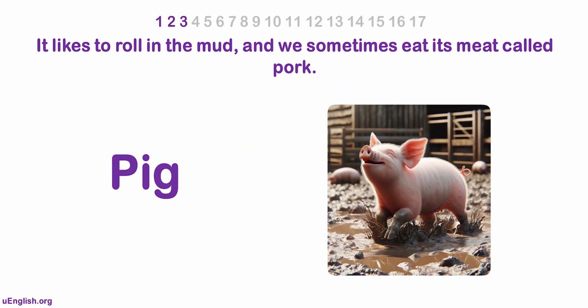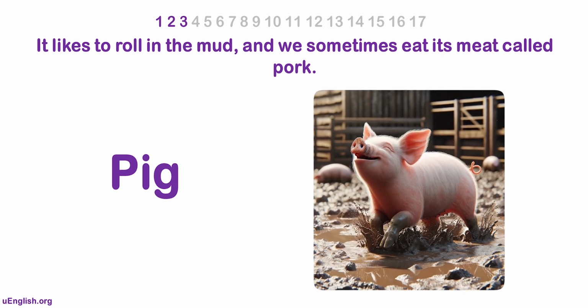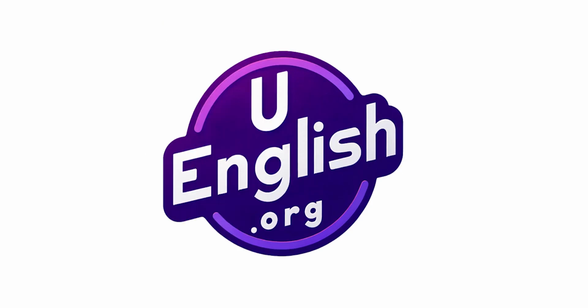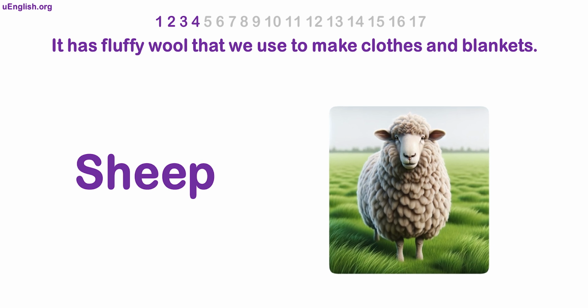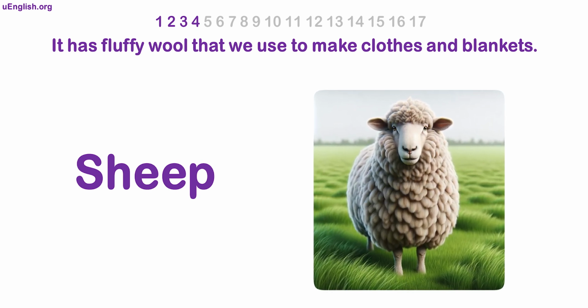Pig. It likes to roll in the mud, and we sometimes eat its meat called pork. Pig. Sheep. It has fluffy wool that we use to make clothes and blankets. Sheep.